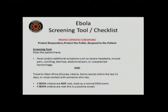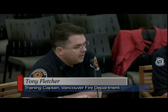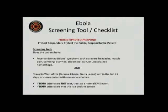So anyhow, if both criteria are not met, treat it as a normal EMS event, whether level 2 or level 3. As John explained, the level 2 is when you've got code brown; wear level 2. If it's not code brown, your level 3 PPE will be appropriate. And again, proper doffing procedures and proper decontamination always need to take place. If both criteria are met, this is a positive screen. Again, contact your battalion chief and go through the chain of command, and you'll get a hazmat response at that point.